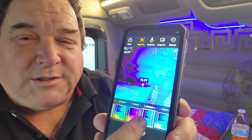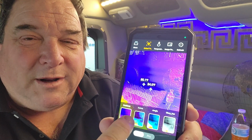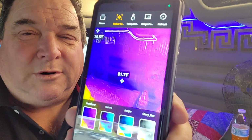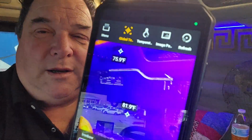In certain degrees, but you can find one that you really like. And I'm still kind of playing around with this. I have this to where it's called global temperature. So here's my hand in the background. Whew, and you can see, it's already up there with the temperature. I can point it at myself, and you can see what my temperature is.